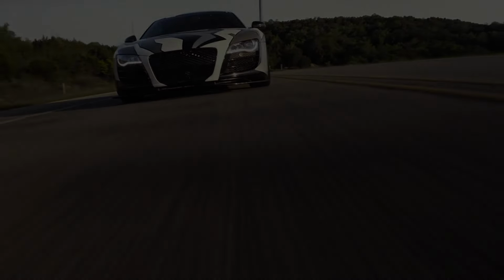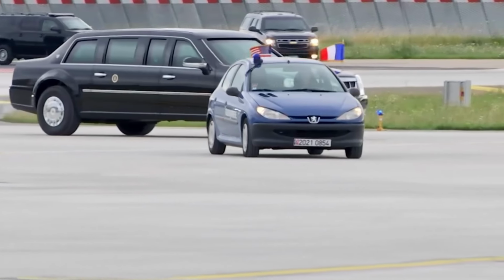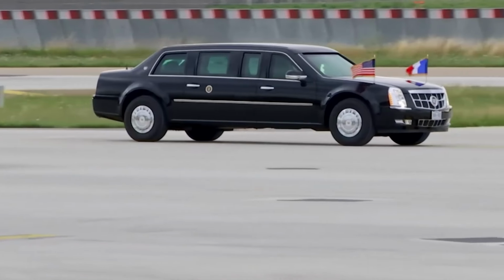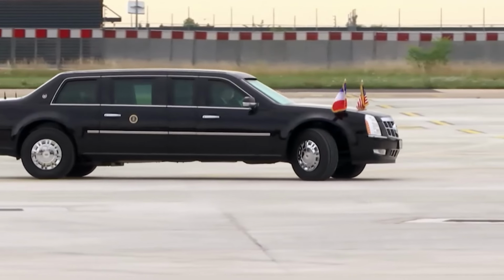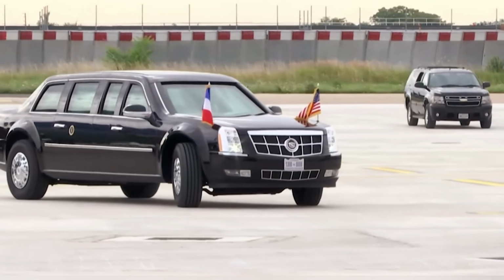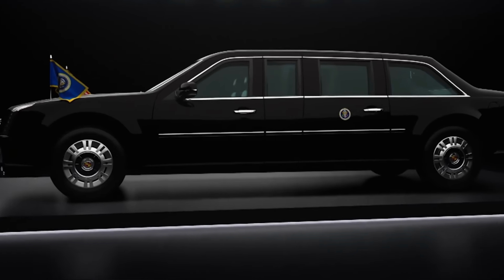Let's roll. The Beast, United States. When it comes to presidential cars, America doesn't just play to impress. They go full-on superhero mode. Meet the Beast, also known as Cadillac 1. This monstrous machine is less of a car and more of a rolling bunker wrapped in a Cadillac skin. If Bruce Wayne was president, this would be his Batmobile.